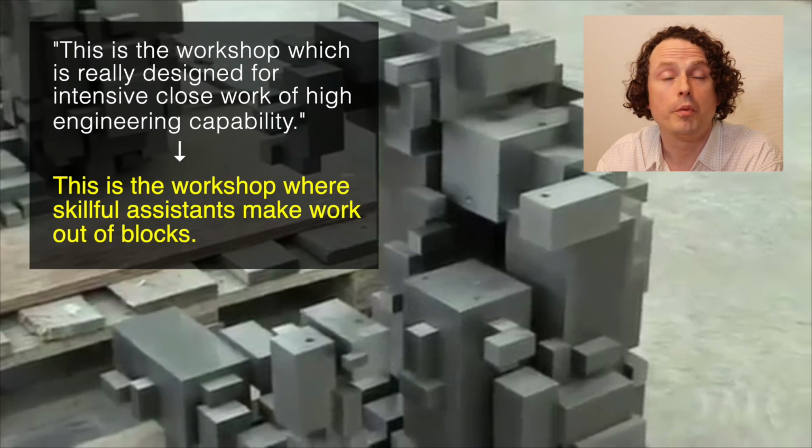This is the workshop where skillful assistants make work out of blocks.